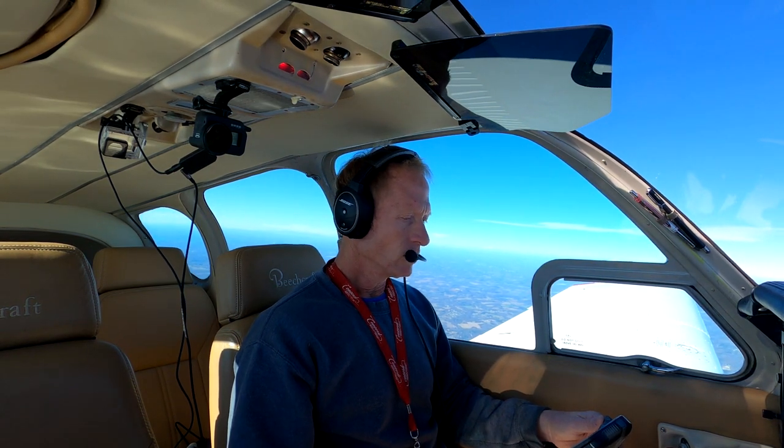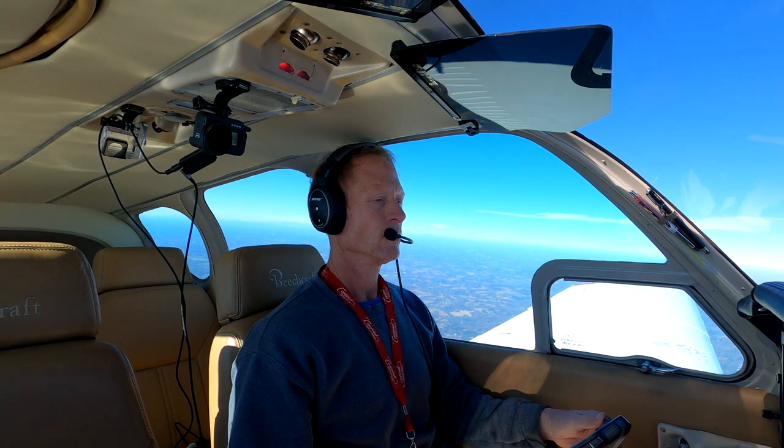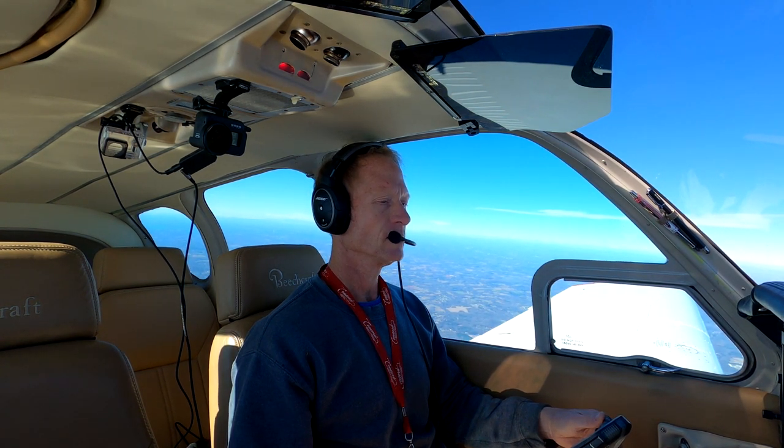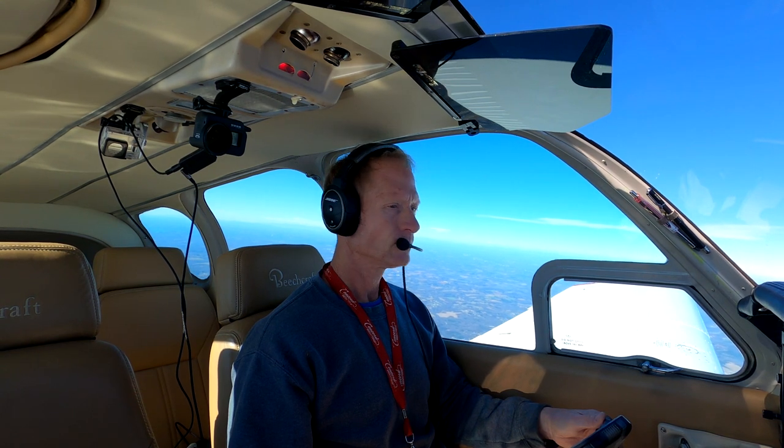All right, got plenty of fuel. Tanks are about even. I'm on the left tank now. Might switch when I head back in towards town.